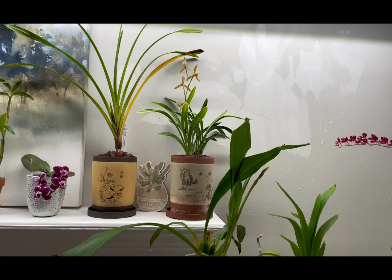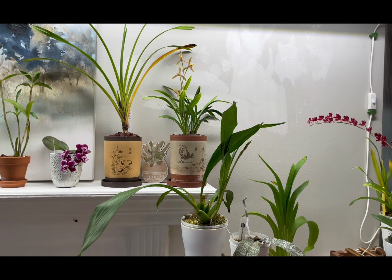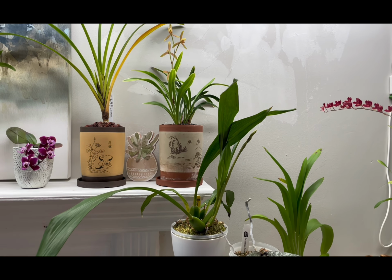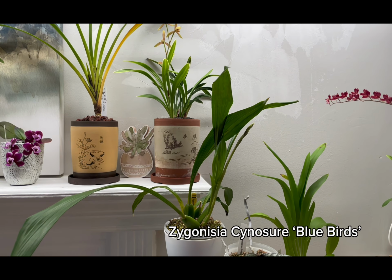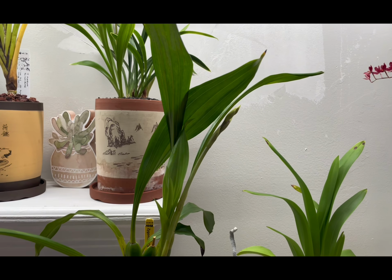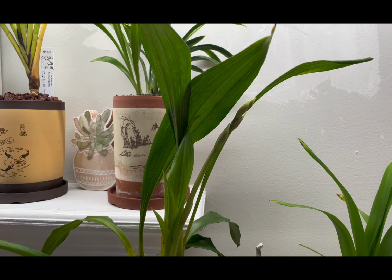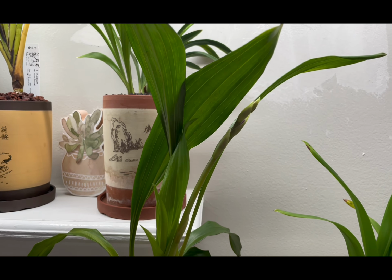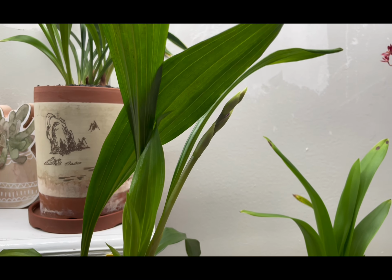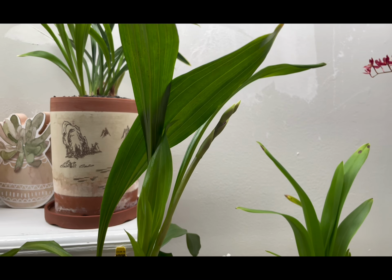This is very exciting. This is my Zygonesia Cynosure Bluebird. Just started putting out a growth a little while ago. Now she's working on a spike. Always a pleasure to see. She also has a fragrance.